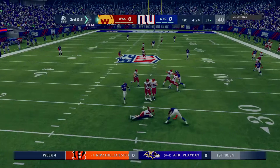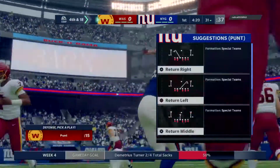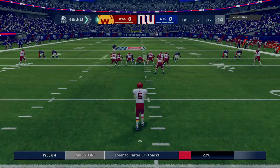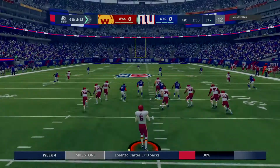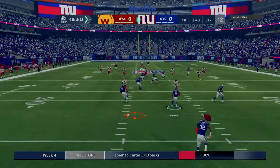Oh, the pressure too great, and he goes down once more. Lorenzo Carter able to get in there for his 2nd sack of the afternoon. So on 4th down, Washington going to call on Tress Way to punt it away. And he gets this away, and look at this. This is a good one.